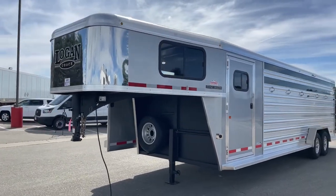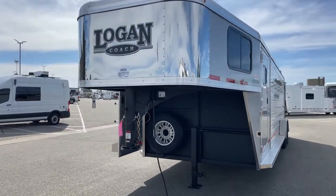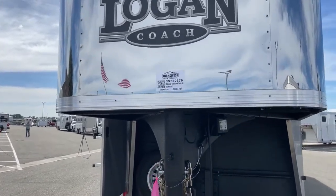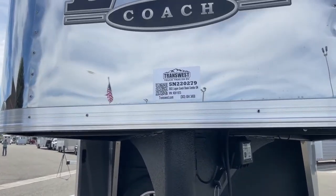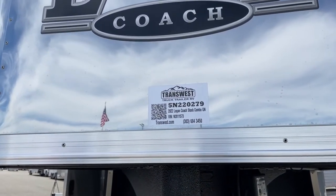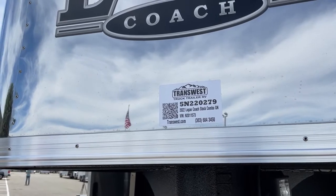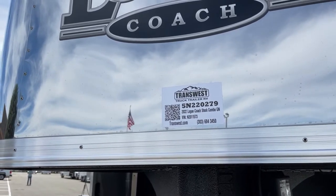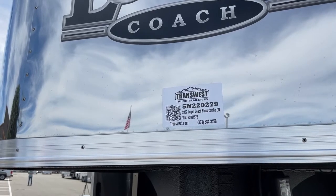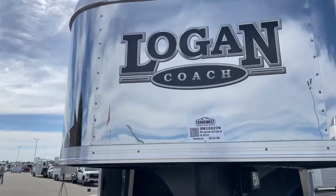So I'm going to give you the stock number on this trailer. This trailer is available today. We had a very similar one to it. It's already sold, but you can give us a call. We do have some others on order as well. So maybe a different concept. Maybe you want that slant wall. We have one of those coming instead of the straight wall. But again, it's a 2022 Logan Coach Stockman Combo, 26 foot on the floor, 5N220279. So if you're interested in this trailer, definitely don't hesitate.